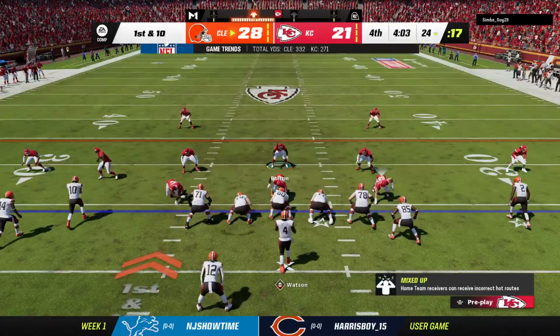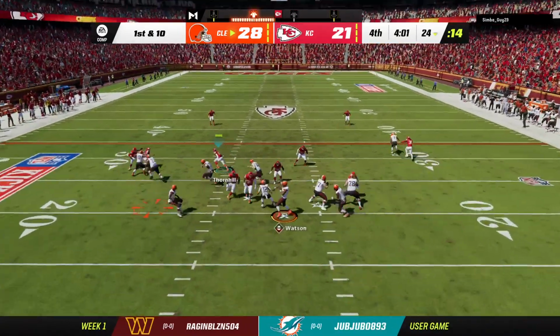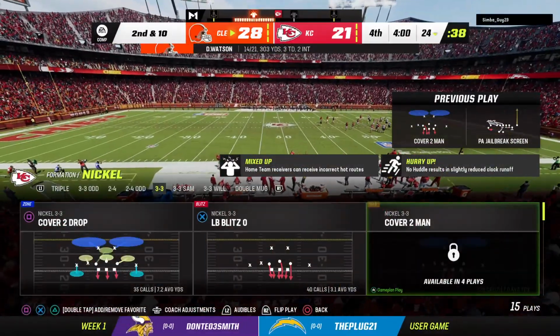The Browns drive about to get started. They've been rolling the last couple of drives, each ending in touchdowns. So this game has flipped. They were down. Now they're up with the football. We'll see how they handle it.